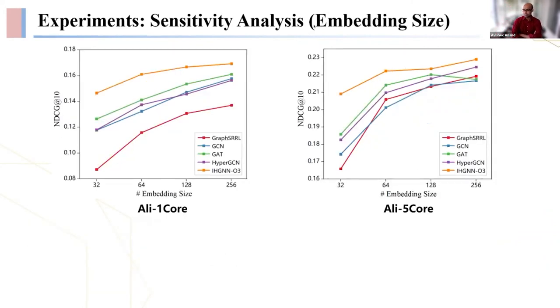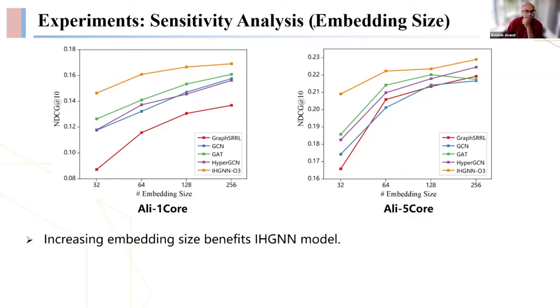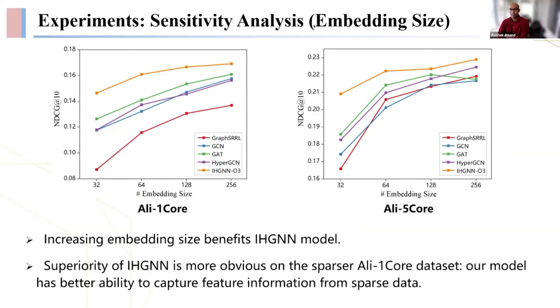We have also studied the effect of embedding size. We vary the embedding sizes from 32 to 256. The results show that increasing embedding size benefits IHGNN model. And our model outperforms all baselines with different embedding sizes. We also observe that the superiority of IHGNN is more obvious on the sparser only one core dataset, which demonstrates that our model has better ability to capture feature information from sparse data.